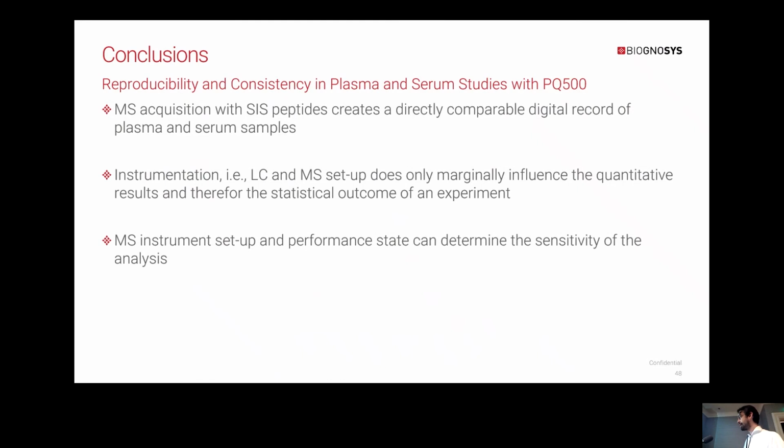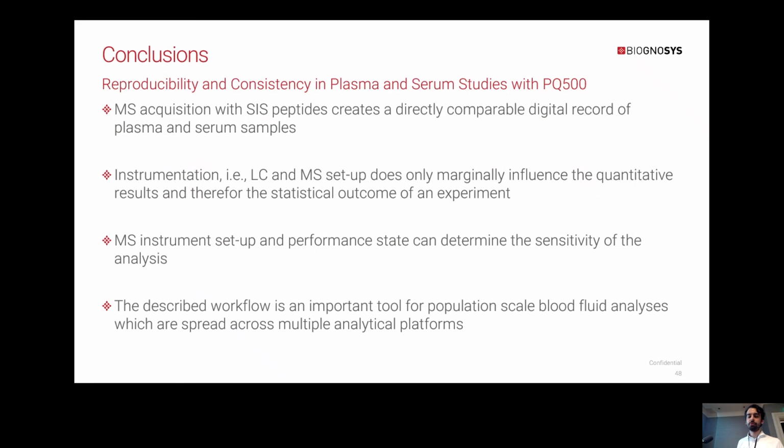What the instrumentation does affect is the sensitivity. So when you use different instruments, you might see more or less, but the things you see are really reliable. That's the main message. And I think this whole workflow will be an important tool for population scale plasma or serum studies that we now see coming more and more in the field. And then they can directly compare results across labs and sites.